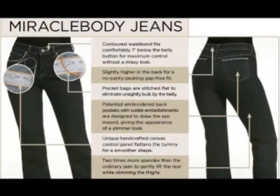Okay, so what makes MiracleBody jeans such a miracle? I'm going to leave this picture up. I'm not sure if you can read it, so I'll read some of it to you. They have contoured waistband fits. The contoured waistband fits about 1 inch below the belly button, and it says it's for maximum control. Got to be honest with you, this is a little bit higher than the jeans that I typically wear, but it does pull things all in.